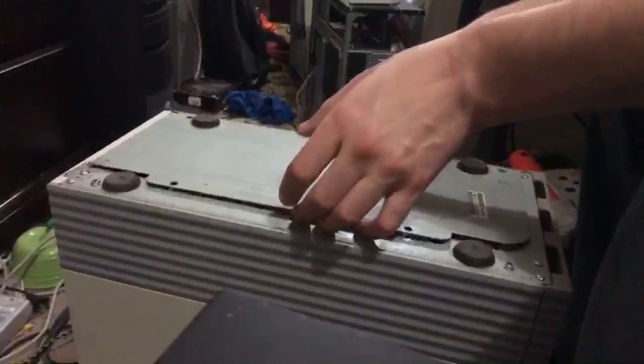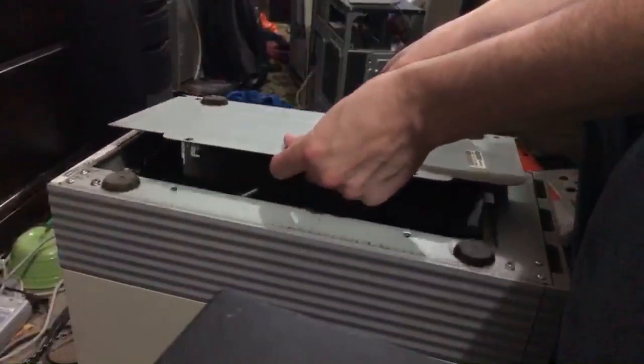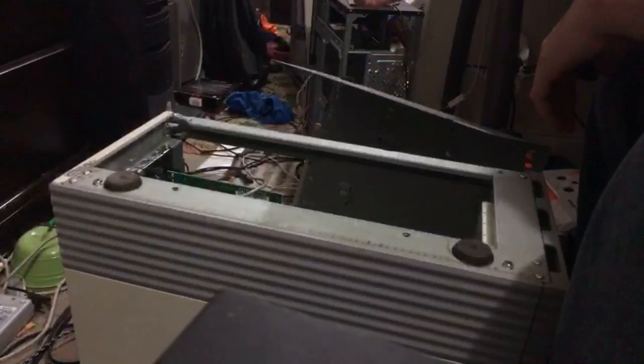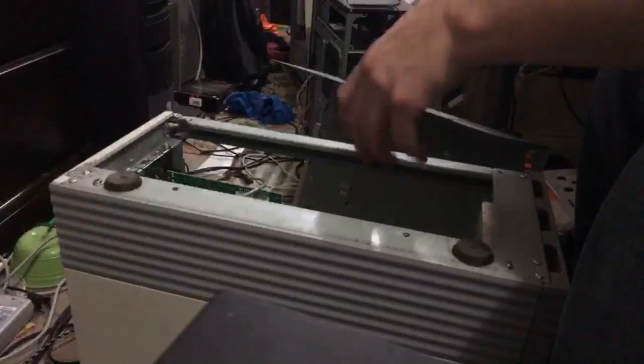Alright. You know what? Now that I think about it, I could have kept the motherboard from that old HP and slapped it in the Gateway. I just have to cut the posts off for the motherboard. Oh, Jesus.